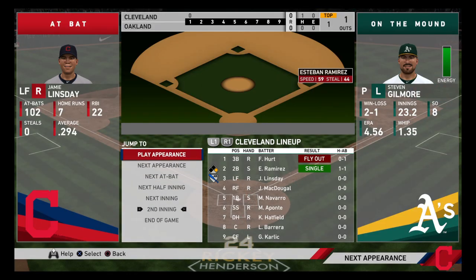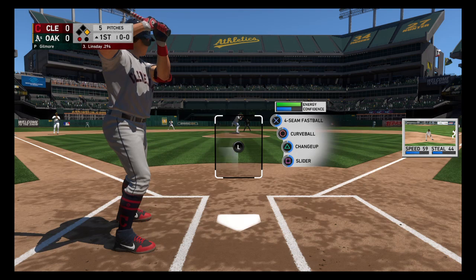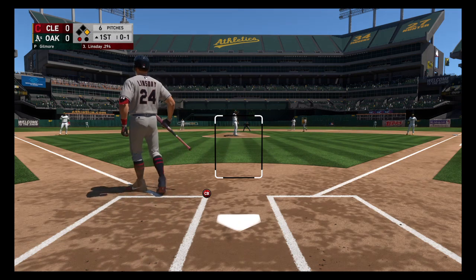Afternoon baseball. Play ball. Stepping up now, Jamie Lynn. 2 hits in 8 tries for the series. He's set and the pitch. Just able to get a piece of that for strike 1.